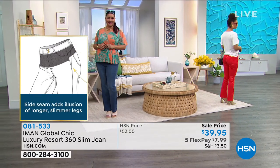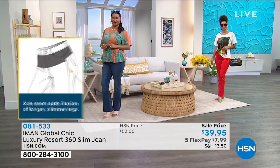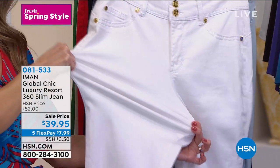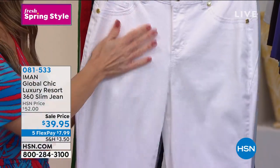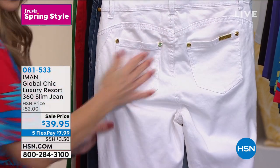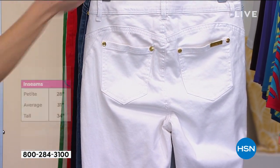But what's great is, look how the models look in it. Whether you wear it with a bootie or a shoe, or just sandals, with sneakers or flip flops, it really translates to whatever you want to wear. I believe we have three lengths in this. We sure do: petite, average and tall. So that's what's so great about it.